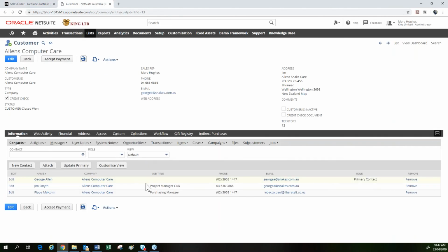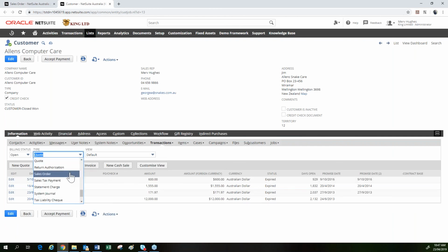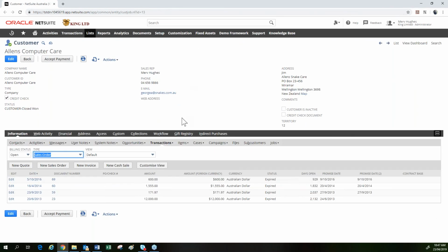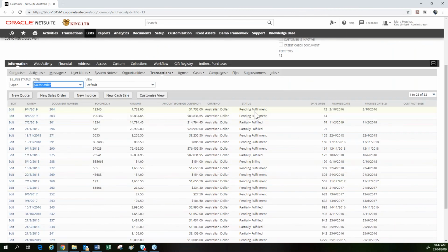So I'm just going to go back to my customer record, go to my transactions tab, and go to an existing sales order. I don't want to be creating that as a sales order just yet. So I'm going to open up all existing sales orders in here, and as you can see, it shows any sales orders that are pending fulfillment, whether or not they're partially fulfilled or pending billing. So I'm just going to go to this 303, which is my sales order pending fulfillment.